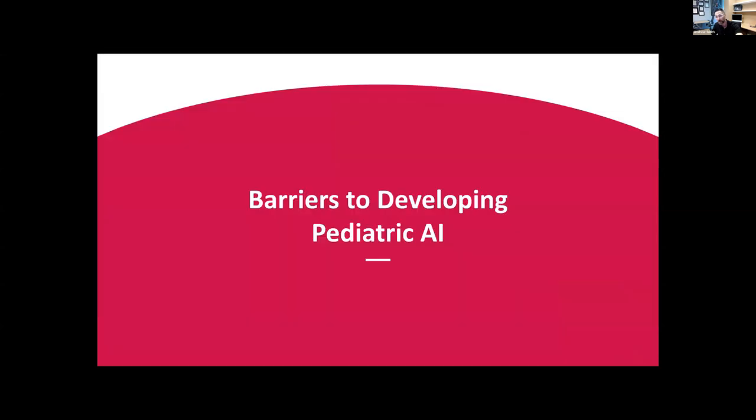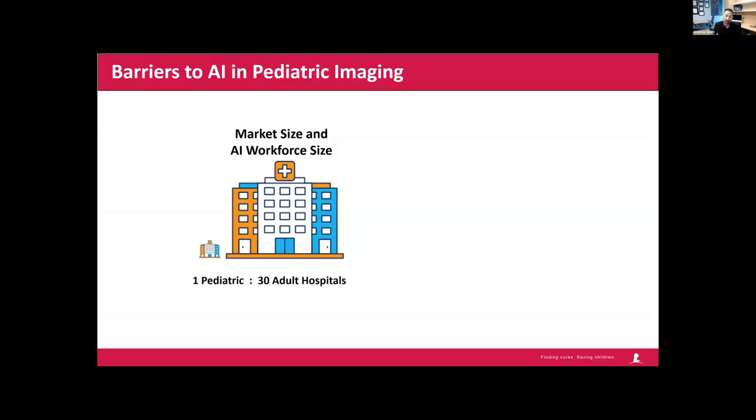Let's talk about some barriers to development of pediatric AI. A lot of people say the barrier is, oh, there's just not enough image. That is not true. There are plenty of pediatric images out there.